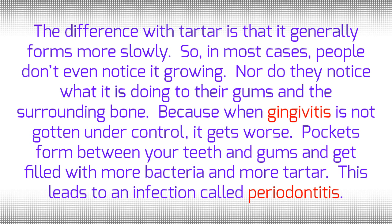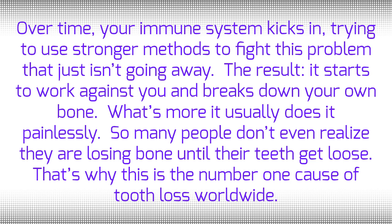Because when gingivitis is not gotten under control, it gets worse. Pockets form between your teeth and gums and get filled with more bacteria and more tartar. This leads to an infection called periodontitis. Over time, your immune system kicks in, trying to use stronger methods to fight this problem that just isn't going away. The result? It starts to work against you and breaks down your own bone. What's more, it usually does it painlessly. So many people don't even realize they are losing bone until their teeth get loose. That's why this is the number one cause of tooth loss worldwide.